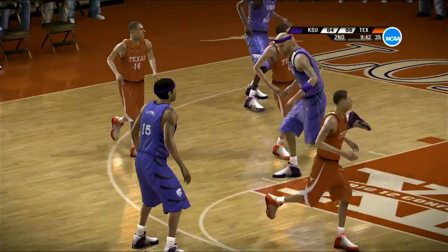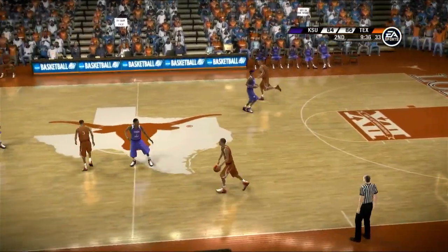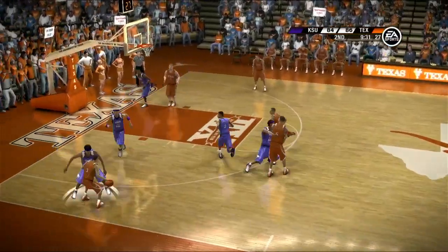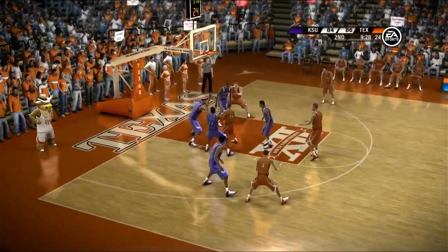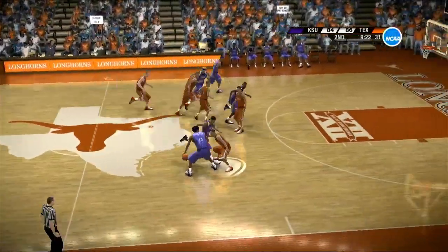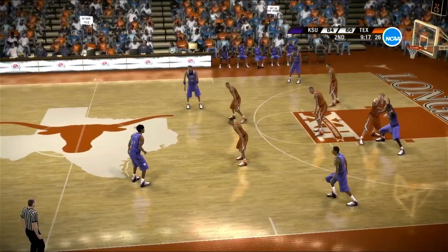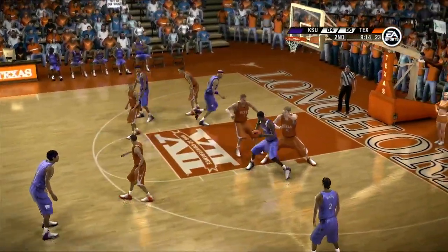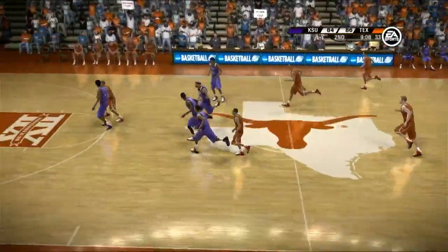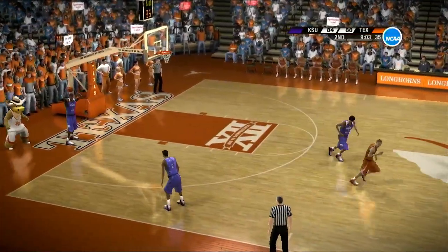From beyond the arc, it sticks. Dump it inside. In the paint. Pressure that basketball, help one another, communicate. Steal, go up the other way, get a layup. For two. Great play to take that to the basket.